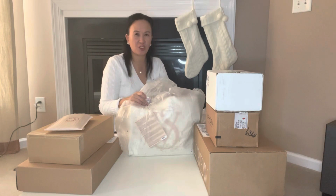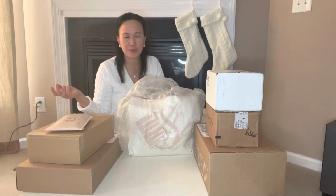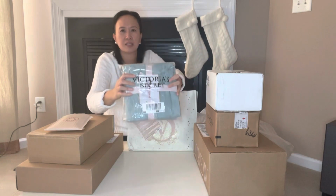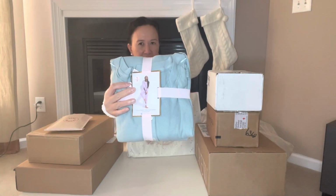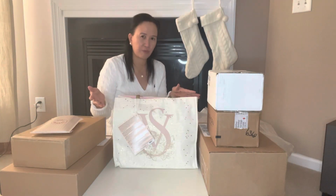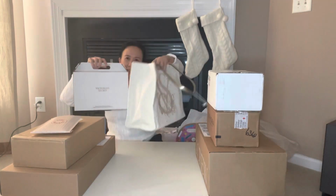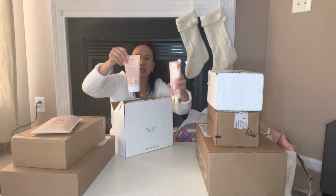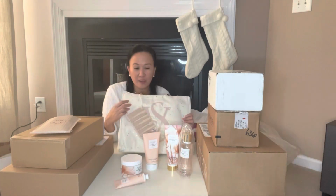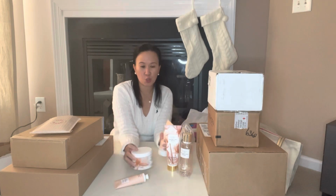Something from Victoria's Secret also, because you know I have the card and they gave me a birthday coupon. A pair of long sleeve pajamas. The color is like sage. Not gonna open it anymore. If you purchase something $50 above, then $25 is this one, including the bag. That's the bag. Inside it are lotion, body wash, body scrub, fragrance mist, and a hand cream. If you don't use it, you can just give each one as a gift.